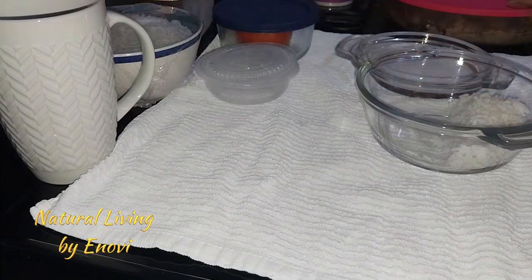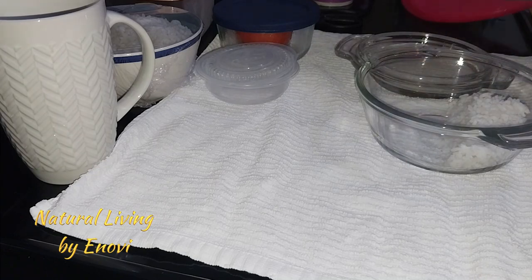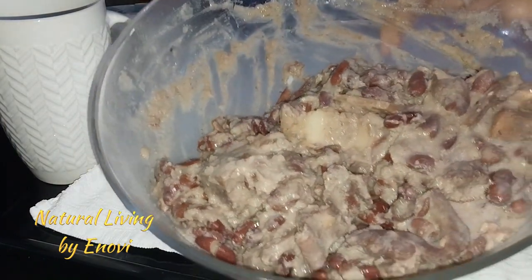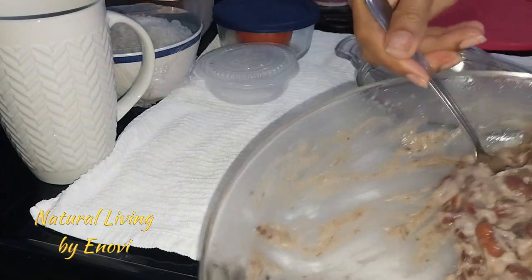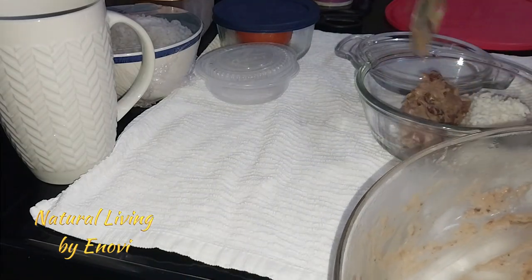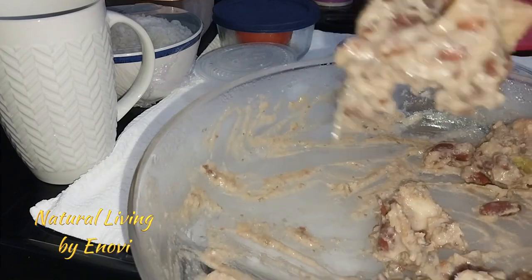You could also use other things like maybe some boiled ripe plantain or some yam or sweet potato. So it's cold, so it's gonna look like this, but when it's warmed up, it's gonna look really yummy. Lots of bone in it, which is good for you. Lots of meat, which is good for you.